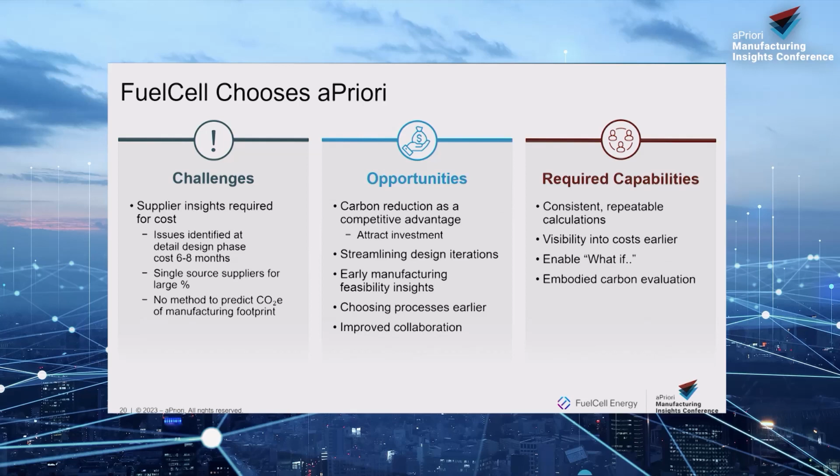I think what I'm kind of looking forward to, and we really haven't started exploring a lot yet, is the improved collaboration, especially with our procurement team. It's always been a challenge to get them involved earlier in the process, and with a tool like this, I think it'll definitely help give them something that they can either start looking for suppliers for, or even start going out for bids if they need to. So I'm looking forward to that.